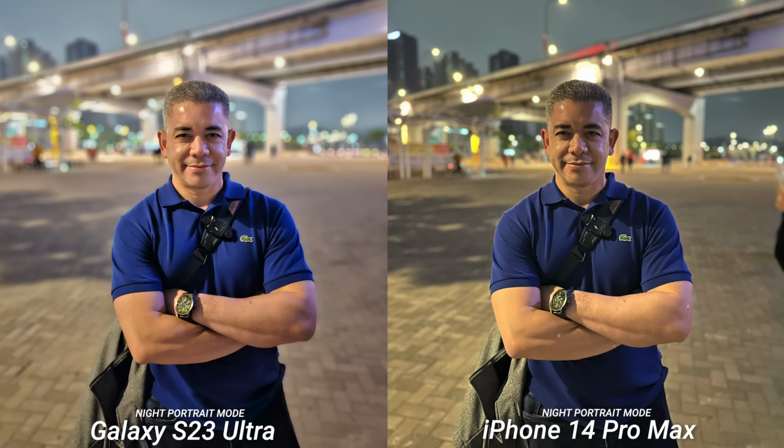Samsung has the bright and detailed style, where the iPhone went for the more accurate color interpretation with the more detailed background blur, so let me know which one that you like more.